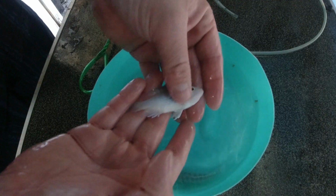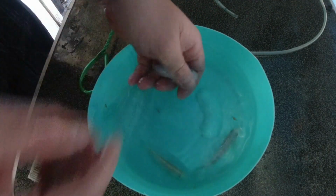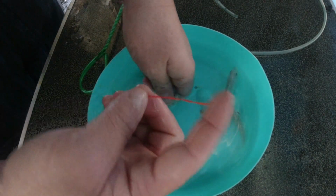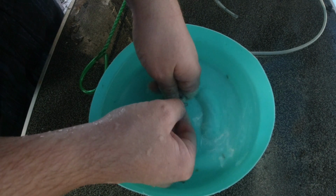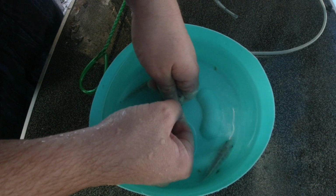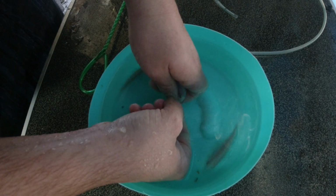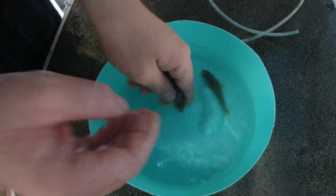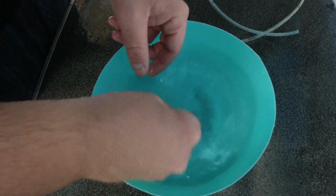Alright guys, got a few Nicali here. I like these guys. I feel like these are the underdog for the masonry. When the male's coloured up, I reckon the Nicali male almost looks better than the masonry male, but don't tell anyone I said that. We've got a couple of hongi here. Undecided on stripping technique.